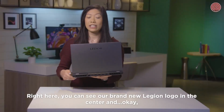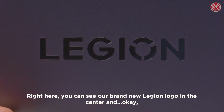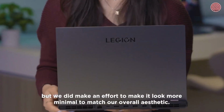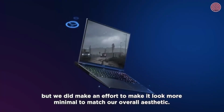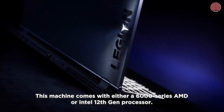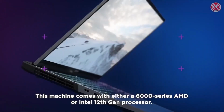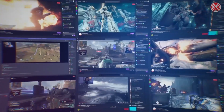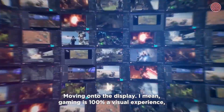Right here, you can see our brand new Legion logo in the center, and okay, it's not drastically different, but we did make an effort to make it look more minimal to match our overall aesthetic. This machine comes with either a 6000 series AMD or Intel 12th gen processor. Moving on to the display.